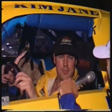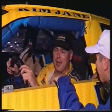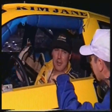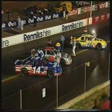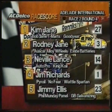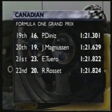Now, that's 2 races, Jane 1 and Jane 2, and 2 for John Sydney. Great team. Well, that's a first, isn't it? Kim Jane first, Rodney Jane second. I thought he'd be a while longer getting there, but he's done such a great job, and he's obviously driven very sensibly in the 2nd race and brought it home in 2nd. So well done, Rod. Well, very happy winner there. Kim Jane in the Bob Jane T-Mart car takes out another win. Rodney Jane, as he said. Denez Magnussen way back down there after his shunt. Turu and Rosset in 22nd spot.